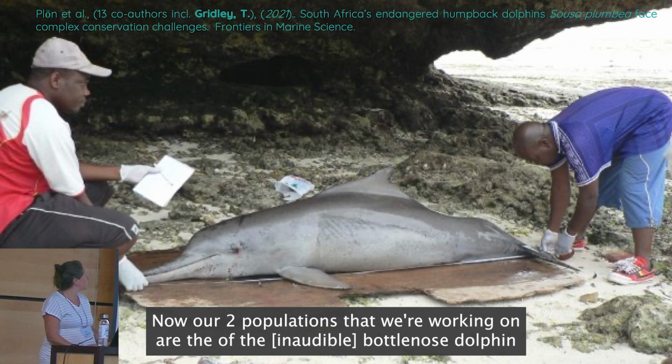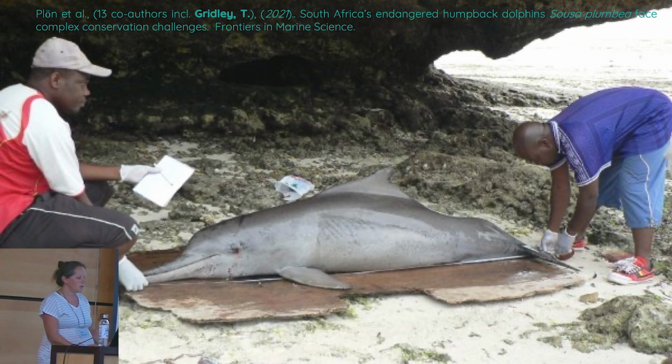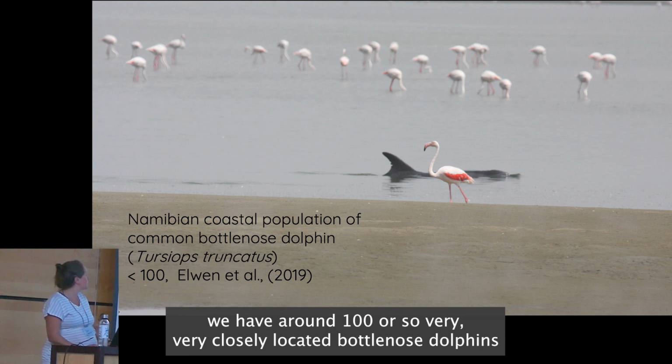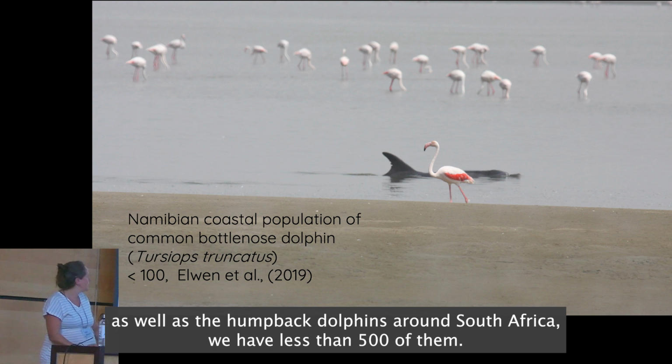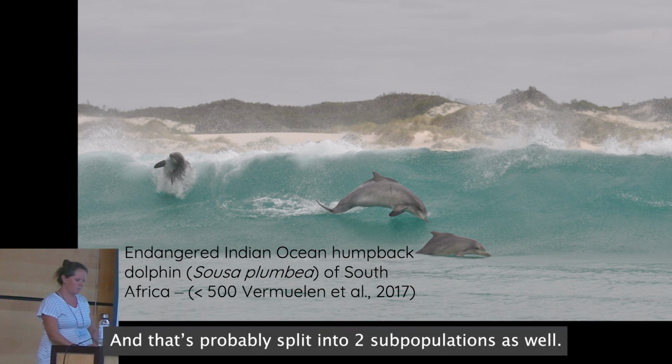Now, our two populations that we're working on are the inshore bottlenose dolphin population in Namibia, and also the endangered humpback dolphin population around the coast of South Africa. So in Namibia we've got around 100 or so very, very coastally located bottlenose dolphins, as well as the humpback dolphins around South Africa. We think we've got less than 500 of them, and it's probably split into two subpopulations as well.